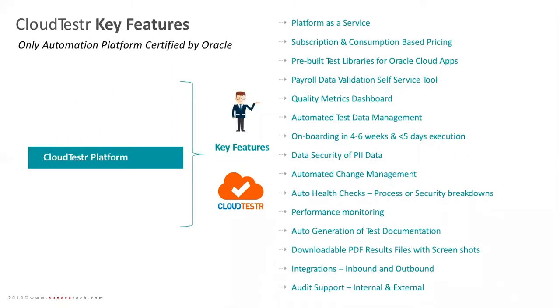We also perform impact analysis and share the details with you so that you don't have to go through the release notes, understand what is changing and what needs to be done. Change management process is part of it. You also have auto health checks where we can look at the security breakdowns or any process breakdowns and provide the results to you on that as well. Auto-generated documentation, so your documentation is never going to go stale, because as part of the maintenance, and since we auto-generate the documentation, your documentation is always going to be up to date. You can also download the results files at any time by logging into the platform and taking a look at it. Integrations automation is included.